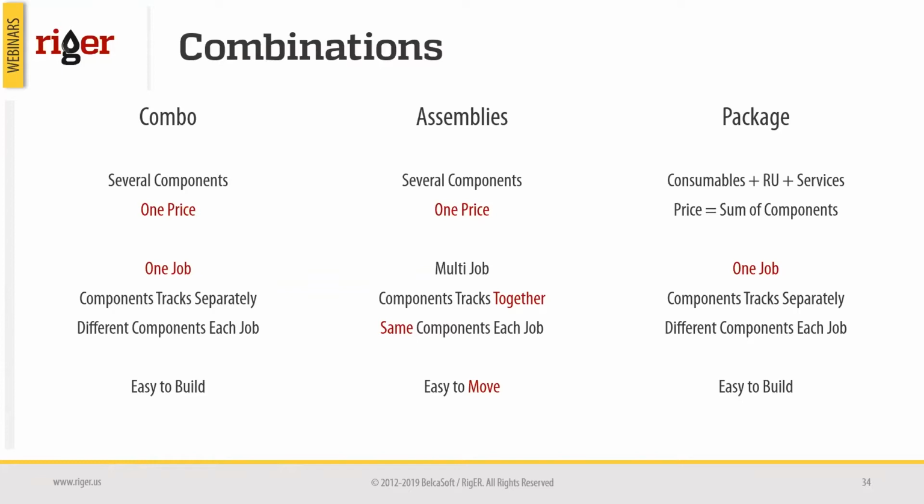If it's a setup for a particular job, and after that particular job, everything can be disassembled, tested, and built in a different way, and for the second job, it will be maybe the same, maybe different items. So in this case, it could be a combo unit or package, depending on what kind of price you will use. If it will be a dependable price, it will be a package. If it will be a flat price, it will be a combo unit.